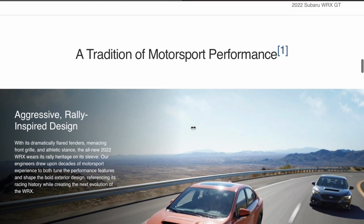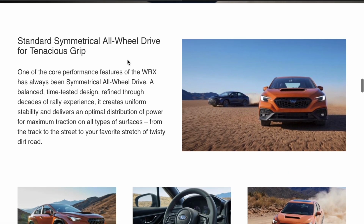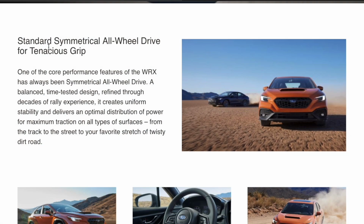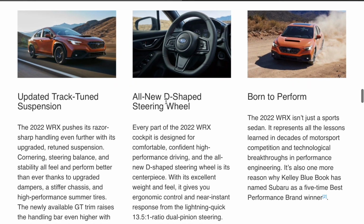We're going to go down though. Here they're just talking about it some. You see them driving on the road. Typical stuff that they do. You have your standard symmetrical all-wheel drive. As you guys may or may not know, and if you watch my other video on the Subaru, the all-wheel drive systems in these things are no joke. They're absolutely amazing. They grip like crazy. Down here it's talking about the track-tuned suspension and the D-shaped steering wheel, which looks okay. I like the one on the other ones better. It's a little bit different, but it looks okay.